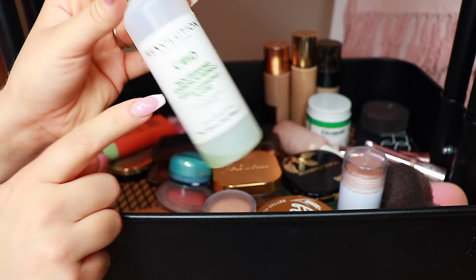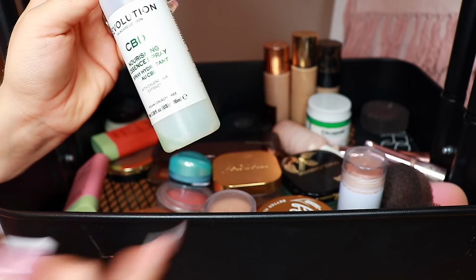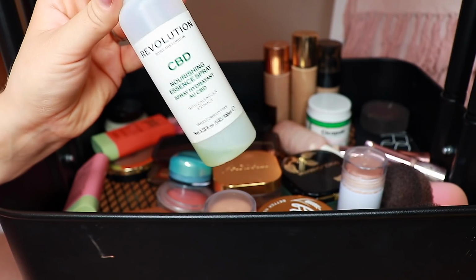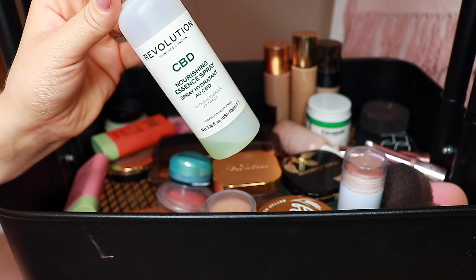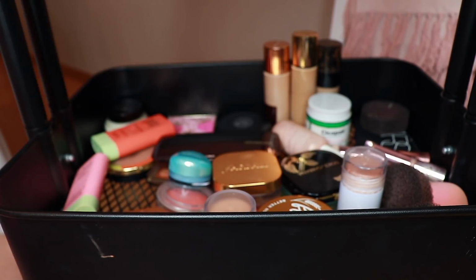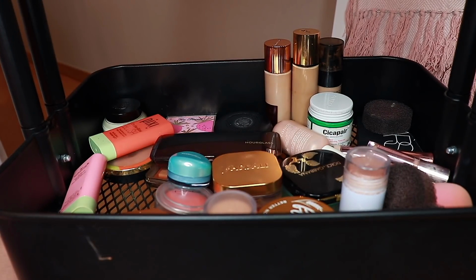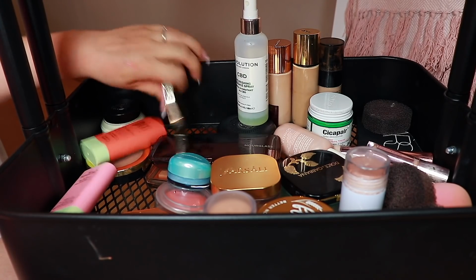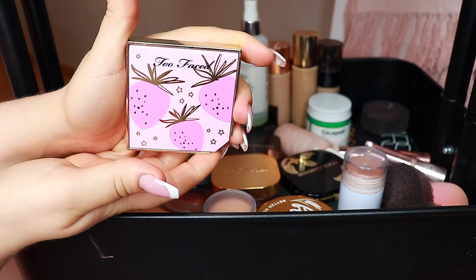So I will focus on using this one up, but I will also include another setting spray because I'm so tired of using it and I'm just sick of seeing it. As you can see, there's not much left in it. It's not a setting spray, but I use it as a setting spray. And just like I said, this one we used only once.